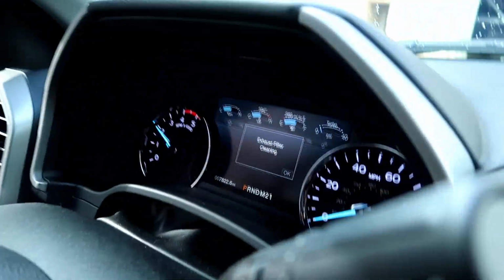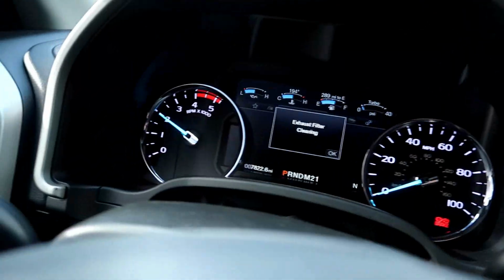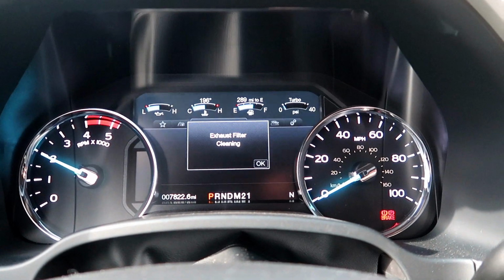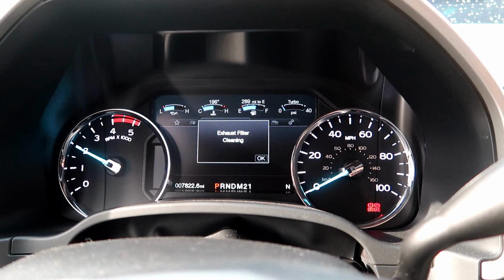By the way, the truck is just now getting up to temp. If you guys can see, 194, probably go up to 196 maybe in a minute. So it's definitely getting up to operating temperature, which is nice. It took a while to get there, which is funny.